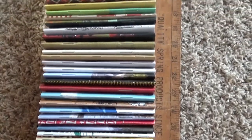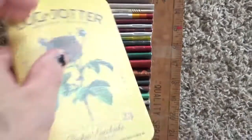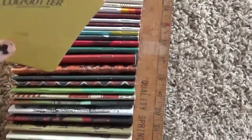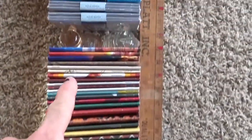They're really neat. You can choose what kind of paper you want on the inside, and I always just get the dot grid paper, and then every month the cover is different. So each one of these is different, which is really cool. I do not have these in any sort of order. So those are all Log+Jotters.